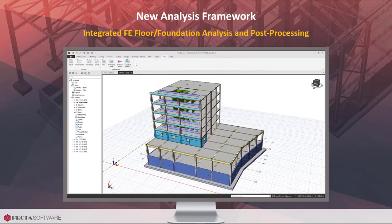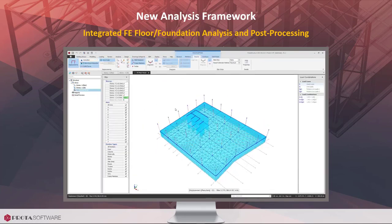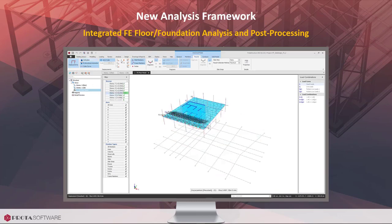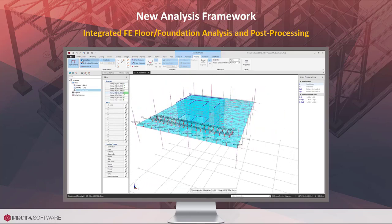You can easily review the finite element results by quickly switching between the stories in the analysis postprocessor. When you're done, you can proceed with the design of the slab reinforcement using vertical loads only if you wish.